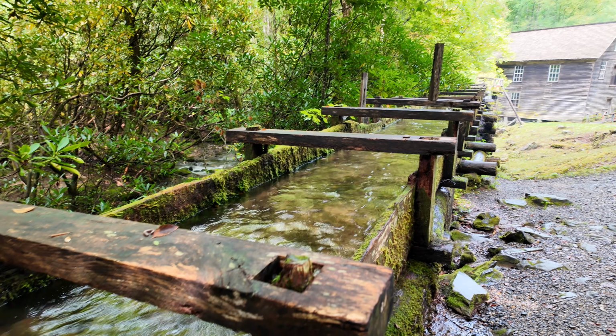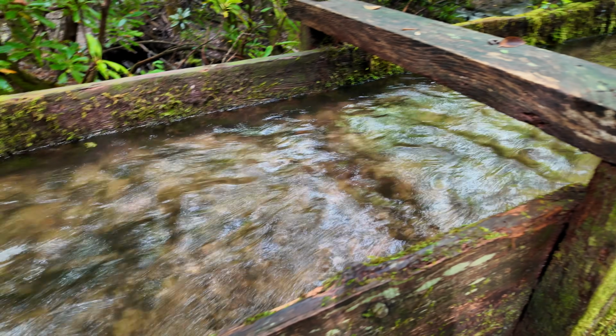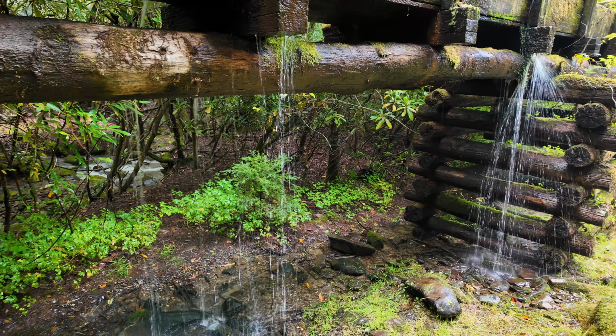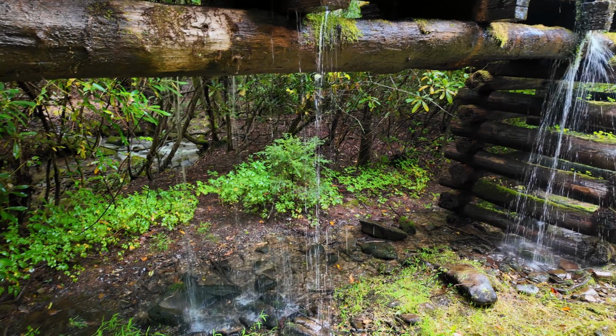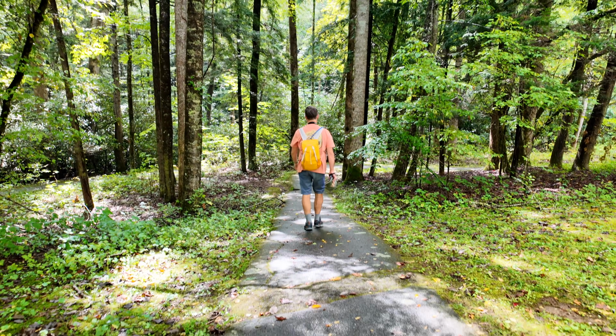Water from Mingus Creek was diverted through a long wooden flume into the turbine, which powered the millstones used to grind corn and wheat. It served over 200 families and is reached by a short, easy walk from the parking area.